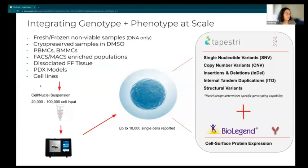And in terms of the cell input, since we have validated the protocol, we can go down to 20,000 single cells without compromising our cell capture rate. So currently our range of input is from 20,000 all the way to 100,000 cells. And the capture rate is about 5 to 10%. So up to 10,000 cells will come out of the 20,000 to 100,000 cell input.